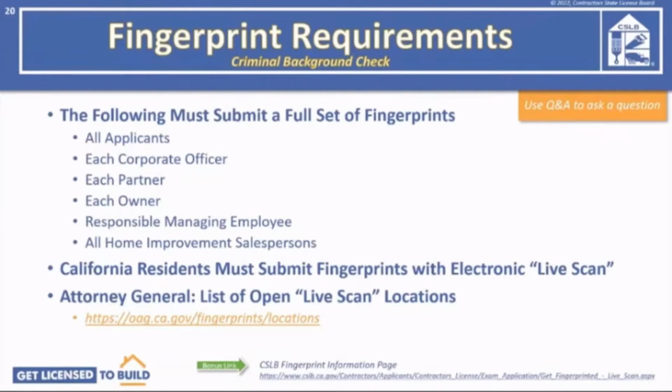If you are in California, you must submit fingerprints electronically with what's called live scan. You can get an updated list of live scan locations in California, broken down by county, on the Attorney General's website. We have a link here, so you can simply go to the Attorney General's website and search for live scan. You will also see we have a bonus link at the bottom of the screen to the fingerprint information page on our CSLB website.